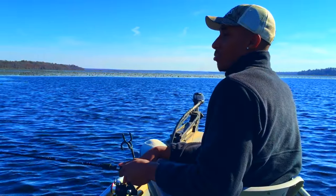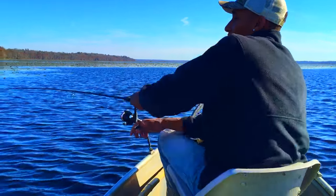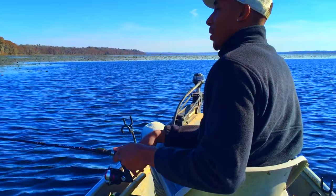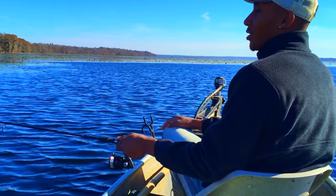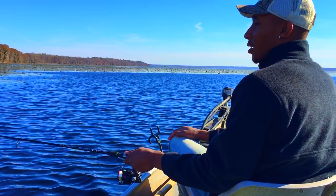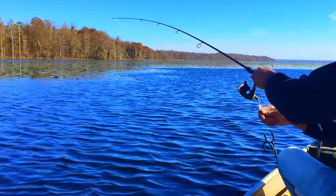Trolling is an excellent method because if you're going in the wind, it's kind of hard to cast. So if you're going in a steady direction, you find fish. Oh, that was one right there. You're on a steady pace. The wind's going, it's a lot easier. So when you're trolling, you're trying to catch a few crappie. I had a couple hits already. So let's see. There's another. There we go.